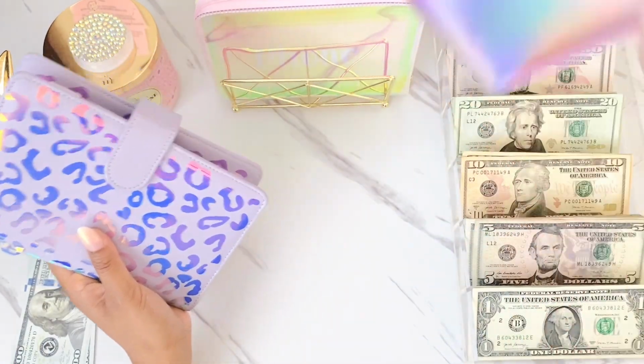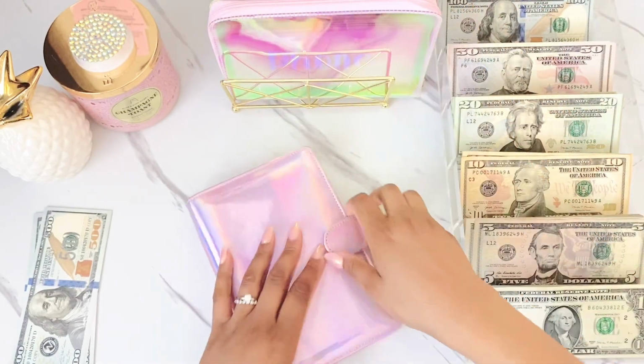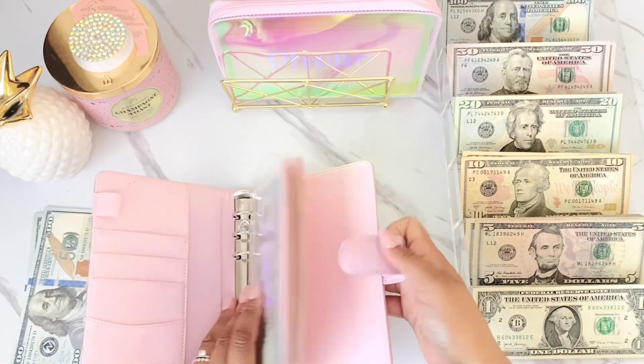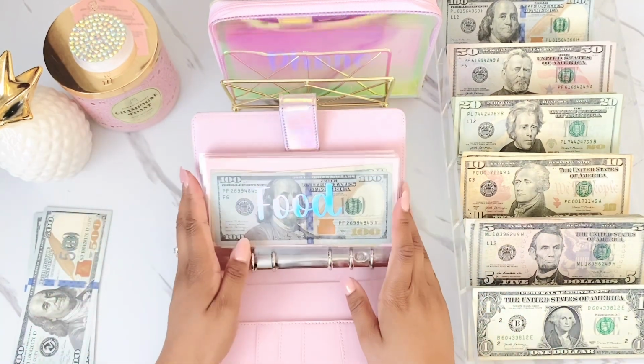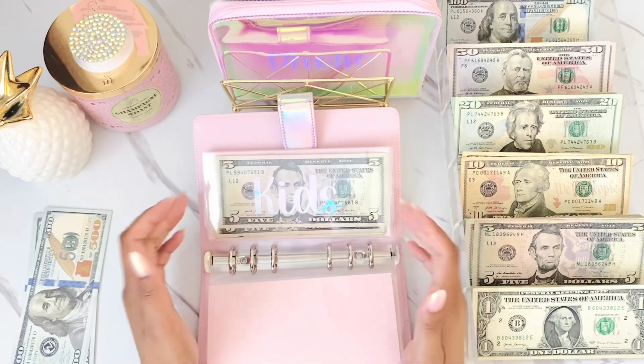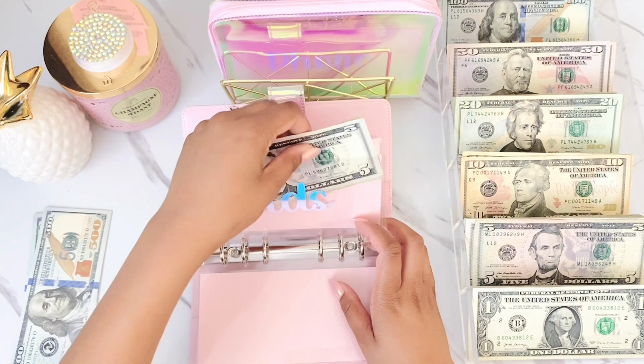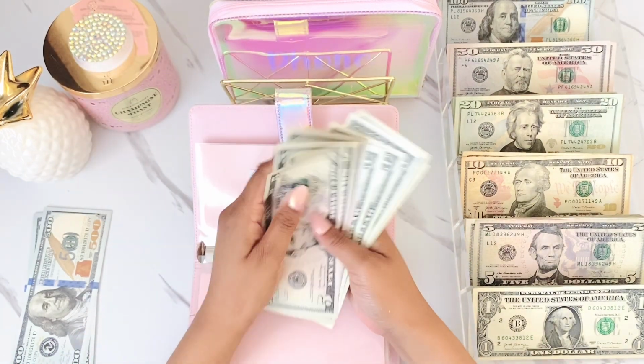I do have to go right into my variable funds binder, because I think some envelopes need a little bit of a condensing. Food, I still have money left over, but I'm going to use that tonight. Beauty has money. Kids for sure. I think kids is the only envelope that needs a condensing.